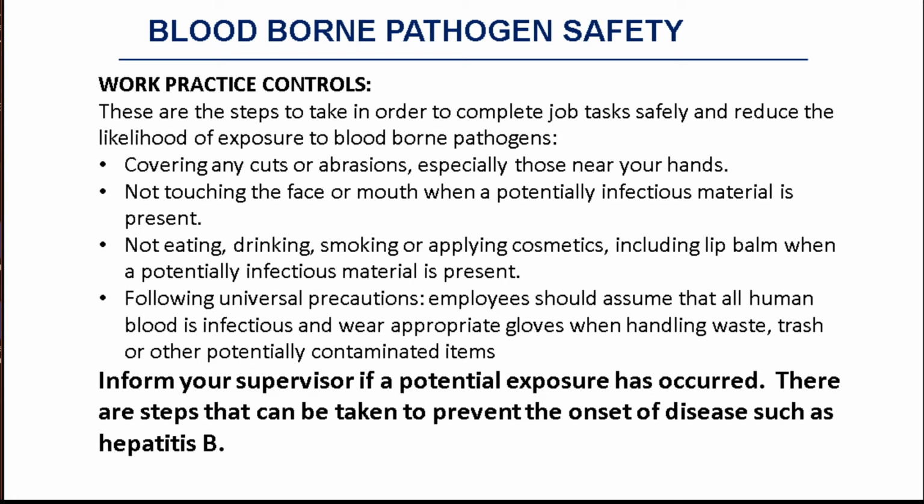Following universal precautions. Employees should assume that all human blood is infectious and wear appropriate gloves when handling waste, trash or other potentially contaminated items. Inform your supervisor if a potential exposure has occurred. There are steps that can be taken to prevent the onset of disease such as hepatitis B.